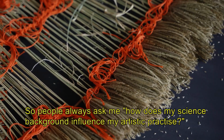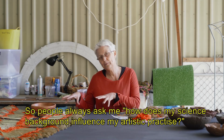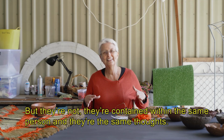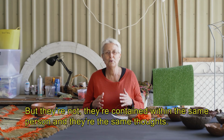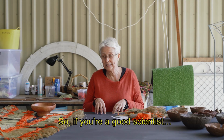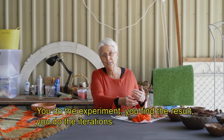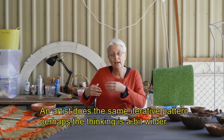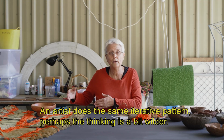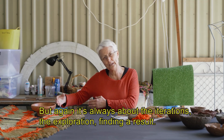So people always ask me, how does my science background influence my artistic practice? As if they're separate, but they're not. They're exactly contained within the same person, and they're the same thoughts. If you're a good scientist, you do the experiment, you find the result, you do the iterations. An artist does the same iterative pattern. Perhaps the thinking is a bit wilder, but again, it's always about the iterations, the exploration, finding a result.